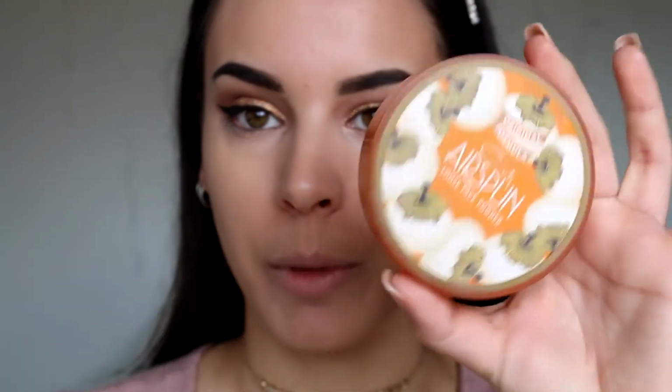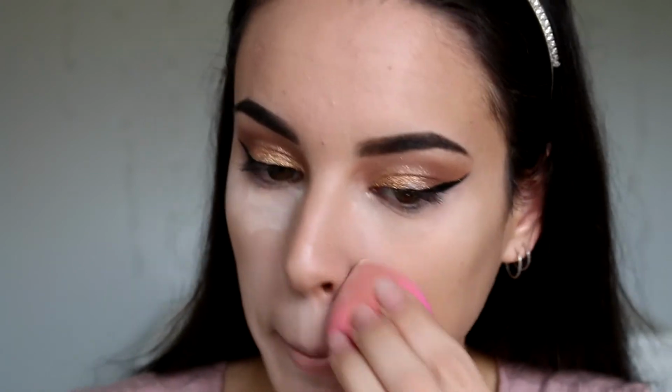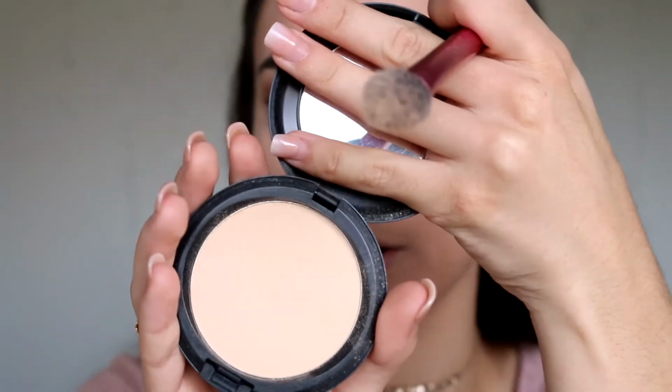To bake my face today, I'm going to go in with the Coty Airspun Loose Powder as per usual, and then I'm just going to blend out any creasing that I have underneath my eyes before I bake, and then I'll quickly put some powder. And then to set the rest of my face, I'm gonna go in with the Rimmel Stay Matte Translucent Powder, and I'm gonna take that on a big fluffy brush, and I'm just going to pat that over where I haven't baked. Okay, so I'm just gonna wipe off that under eye bake. And then I'm gonna go in with my MAC Pro Longwear Pressed Powder in the shade Light, and I'm just going to pop a really tiny amount of this under my eyes.